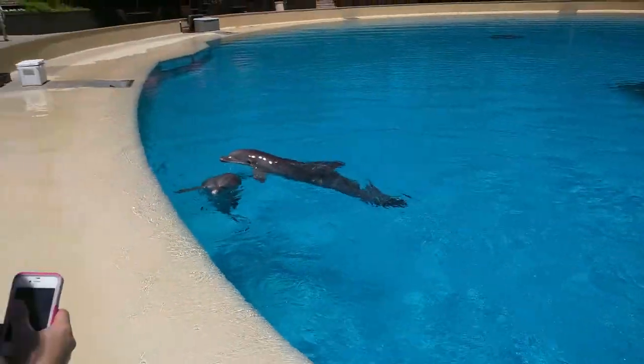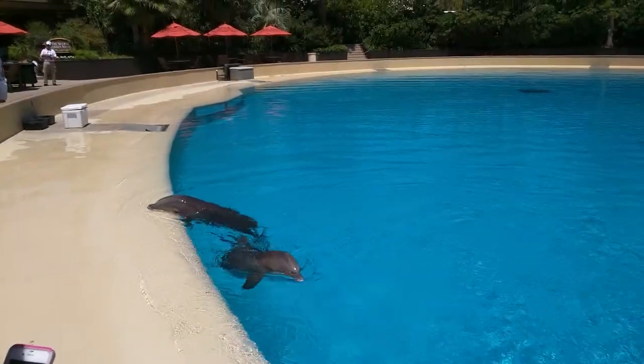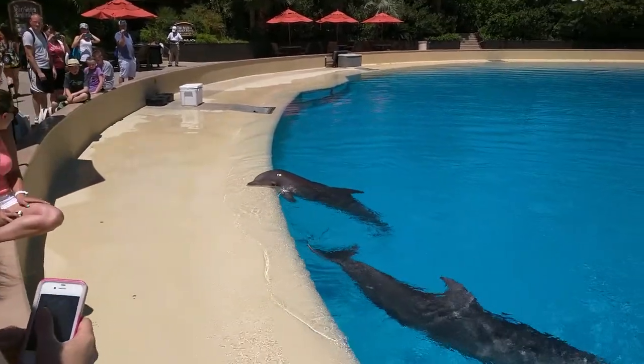And at the end of that tail, they do have these two little tail flukes that help them out with that speed and to jump as high as they can, which is 10 to 20 feet.